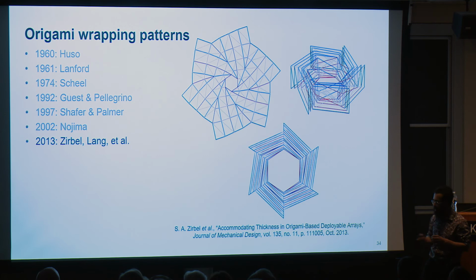And in 2013, Shannon Zerbel, who was a graduate student at Brigham Young University in Provo, Utah, Robert Lang, and a bunch of engineers from JPL wrote a paper where they took the flasher design that Jeremy Schaefer and Chris Palmer came up with and wrote an algorithm, a computer program that would generate a whole zoo of these fold patterns. So again, this fold pattern is generated using an algorithm that makes sure that when folded, these structures wrap up in these very nice spiral formats.